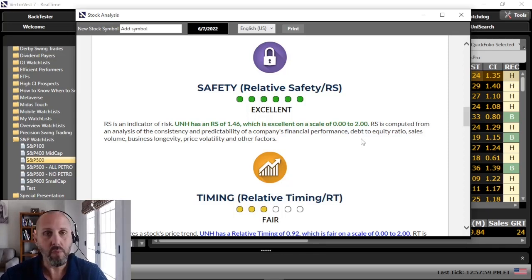Sales volume. A company has to have revenue. A company has to have good sales. They have to grow those sales year in and year out. Business longevity. It's no surprise that the longer a company's been in business, generally the safer the investment. Now, just looking at business longevity alone isn't quite enough, right? So we want to use these other indicators, but companies that have been around for a while generally are able to turn a profit and grow their money.